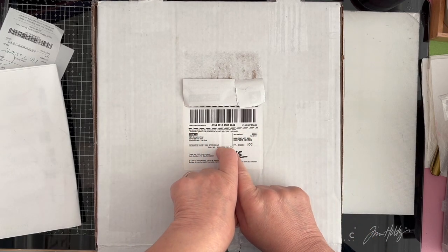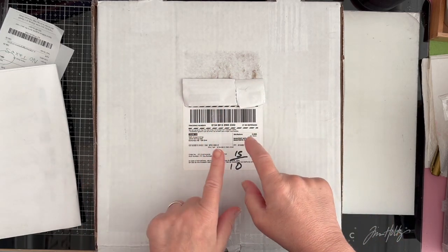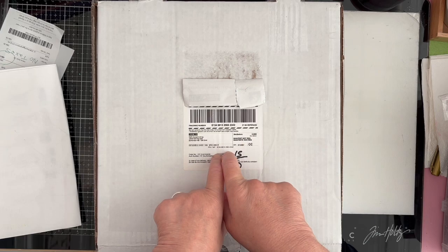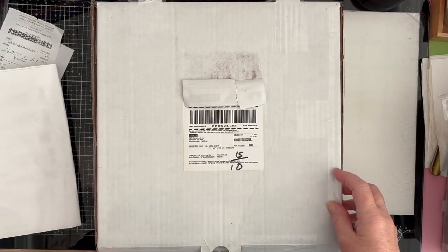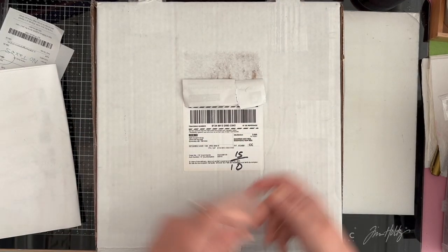I just ordered some supplies from a new-to-me store that's in Canada, and woo, there's lots of pretty things in here. So if you'd like to see what I got to get my craft on, stick around.